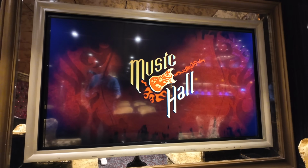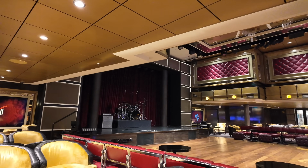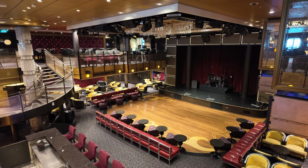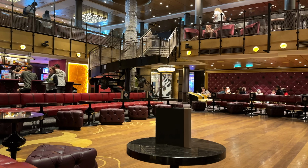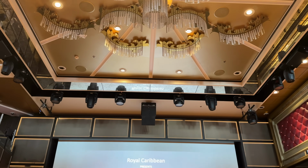Next to that, you'll find the Music Hall, and the Music Hall on board Ovation of the Seas is a massive 2-storey multi-purpose venue, and we absolutely loved it. It's one of those spaces that's just always buzzing with energy no matter the time of day. On the lower level, which is Deck 3, you'll find a bar, plenty of seating, and a dance floor that's front and centre to the stage.